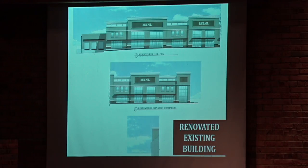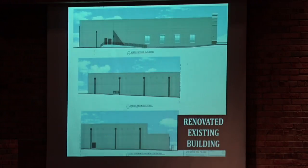These are the renovations being proposed to the existing building. As you can see, it brings it into line with both the colors and architecture of the existing Germantown Collection, leaves the loading docks in their existing format. This is moving south to the corner near Gould's. This is looking at the side of the building, the loading dock, and then looking at the back side of the building. This is the north side of the building and then south side of the building.